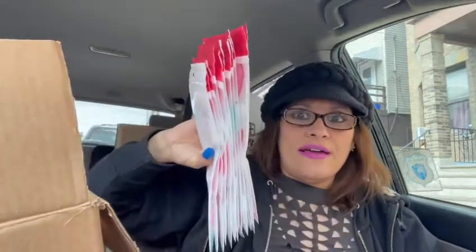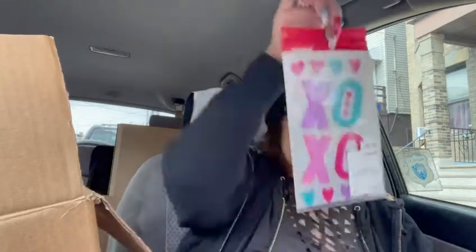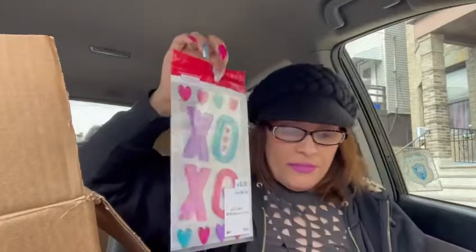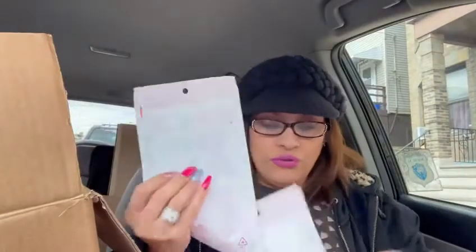Now I see quite a lot of something here. Can't see what it is because it's like this. But let's just jump right in. Oh, I really like the fact that these are two different kinds. So now these are also window clings, gel clings, and they're priced at $2.99 each, Canada $4.99. And this one is the XOXO, but they also had the all hearts in white, pink, and red, as you can see, at $2.99.